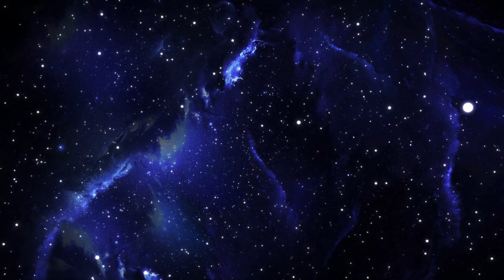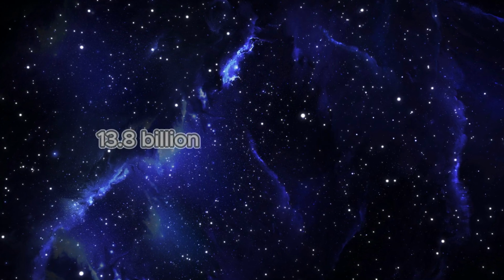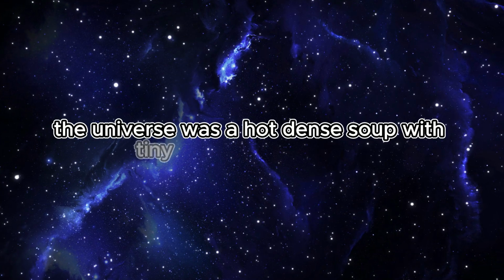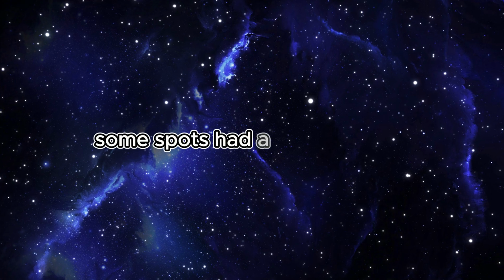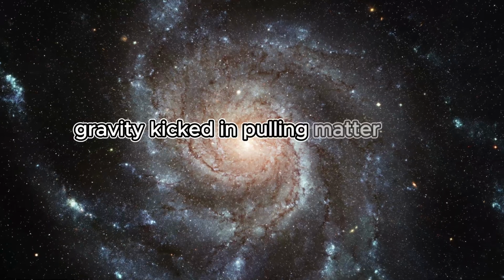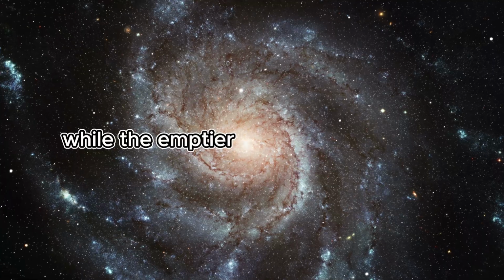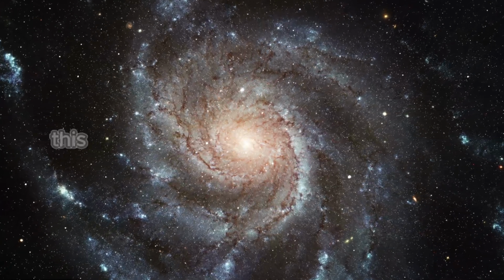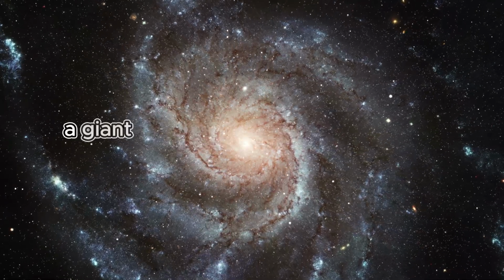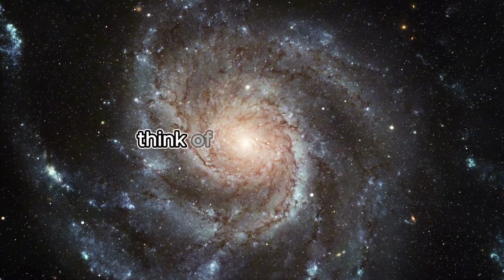Why? It all ties back to how the universe grew up after the Big Bang, 13.8 billion years ago. Back then, the universe was a hot, dense soup with tiny density differences. Some spots had a bit more stuff, others less. Gravity kicked in, pulling matter into dense threads called filaments and flat sheets called walls, while the emptier zones became voids. This process didn't make perfect spheres, it sculpted a cosmic web, a giant, tangled structure where voids are the gaps between the threads.